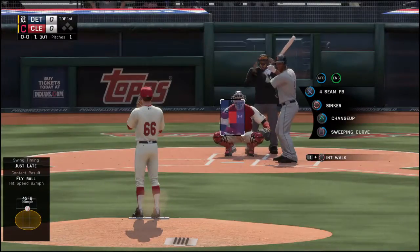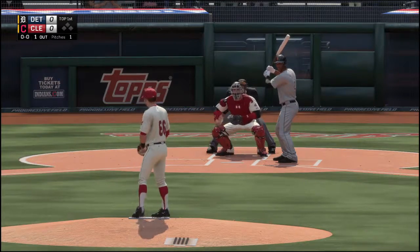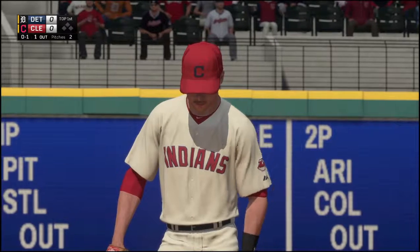Cameron Maybin will stand in. He comes off an 0 for 4 in last night's ball game. Well, that was a rough one yesterday, but he's still hitting over .300 in his last 10 games. Sinker to open the at-bat in there for strike 1.